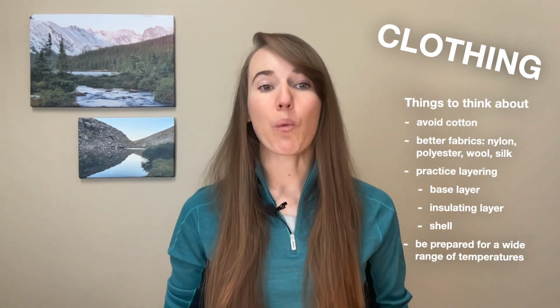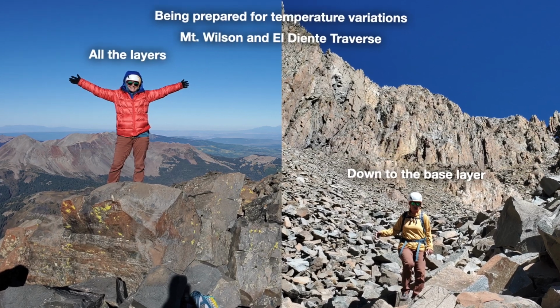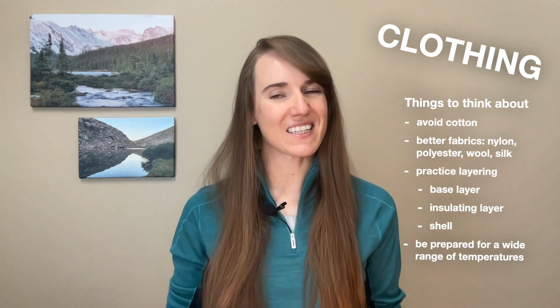Next, be prepared for a wide range of temperatures. The weather on these high peaks can change very quickly. Temperatures can drop rapidly and unexpectedly. If you get too cold and you can't warm up, the situation can quickly become dangerous. Personally, I think in general that it's better to have an extra layer in my pack that I didn't use as opposed to not having enough insulation. Although there are people out there who will disagree with me on that.